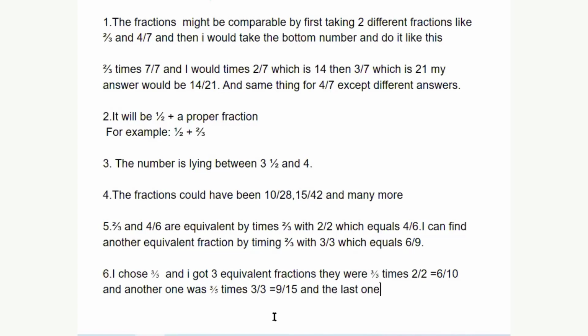The last one was 3 over 5 times 4 over 4, equals 12 over 20. We are done here. Okay. And done.